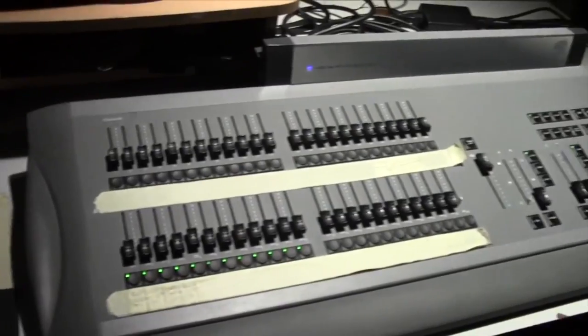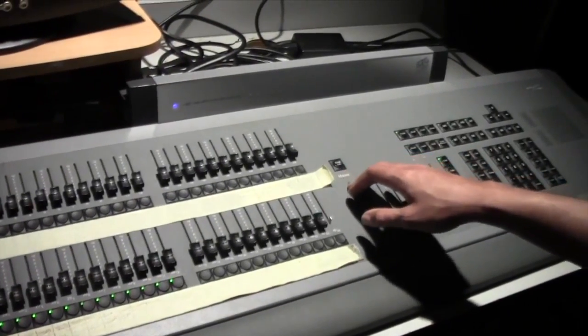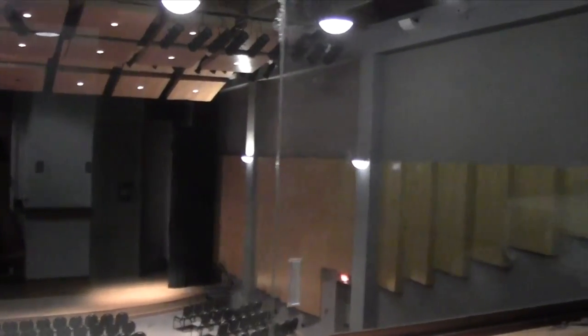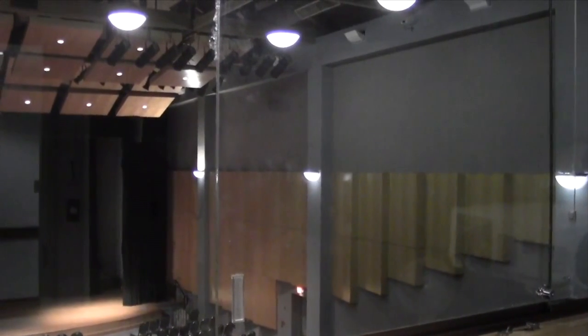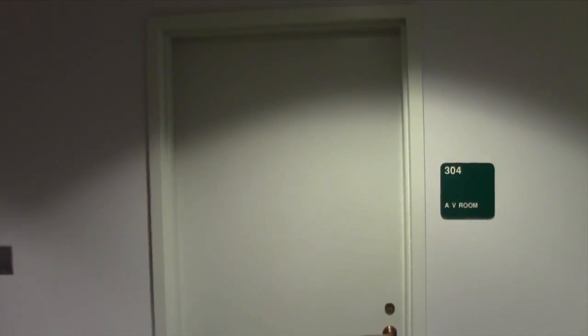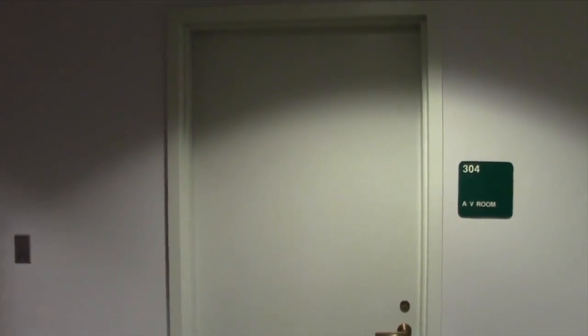This is the lighting board for the Commonwealth Auditorium. There are various lights. We have different colors, ranging from red, blue, and white. Always ensure when closing the building that the glass that separates the AV room from the Commonwealth Auditorium is locked, as we have very expensive equipment located in the Commonwealth booth.